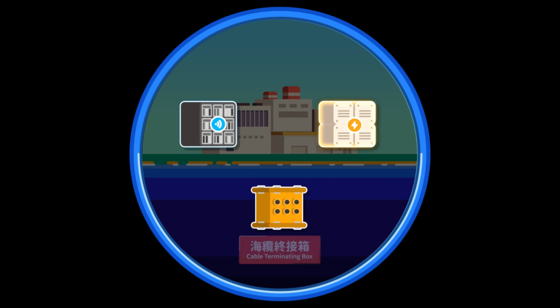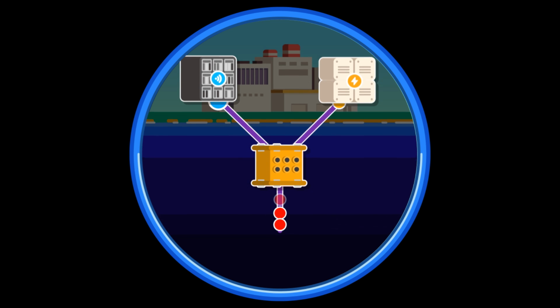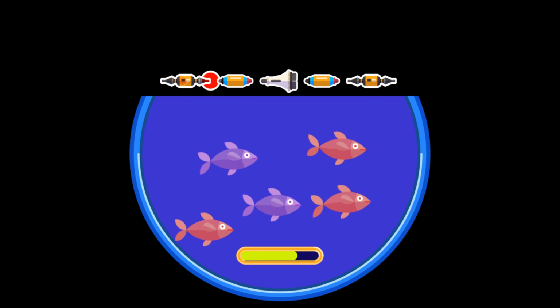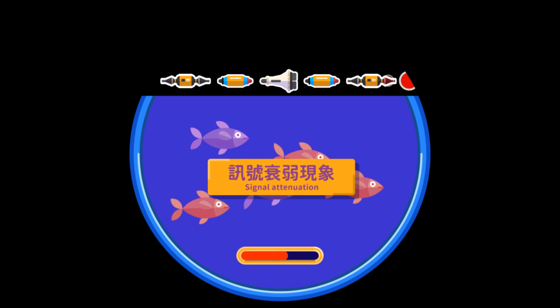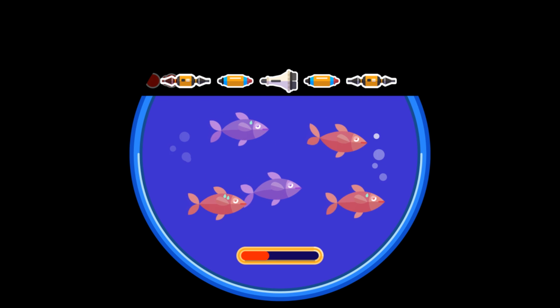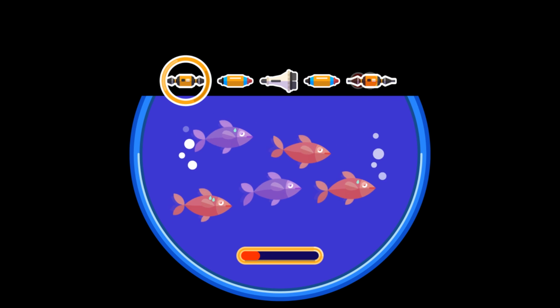Then, we combine the signal of the transmission equipment and the electricity of the power feed equipment on the same cable through the cable terminating box. Now let us start the journey to the other end. During the signal transmission, the further the transmission distance is, the weaker the signal will be. And that is where various equipment on the submarine cable that relies on electricity to operate plays an important role.